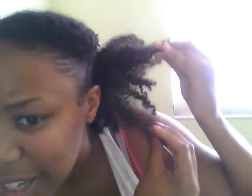I wasn't looking for lots of definition. But at the same time, I had no curl. And this is what I got from that. From a little bit of water, the conditioner, and that. And that's generally what I get when I do this setup. So I really like that a lot.